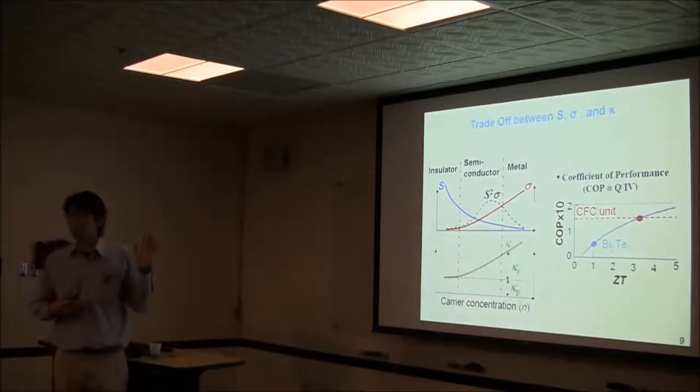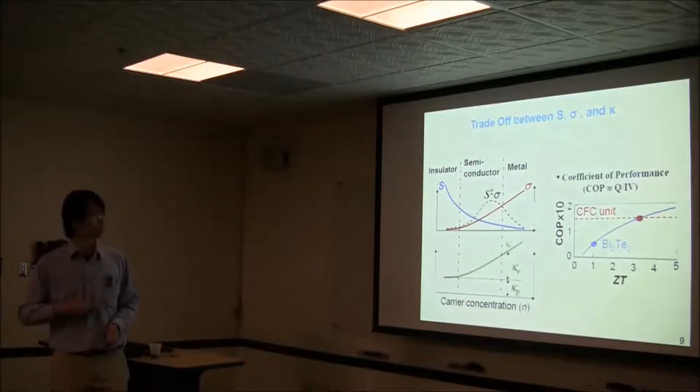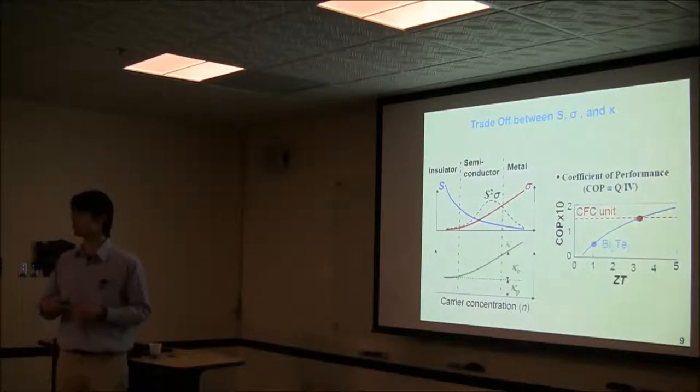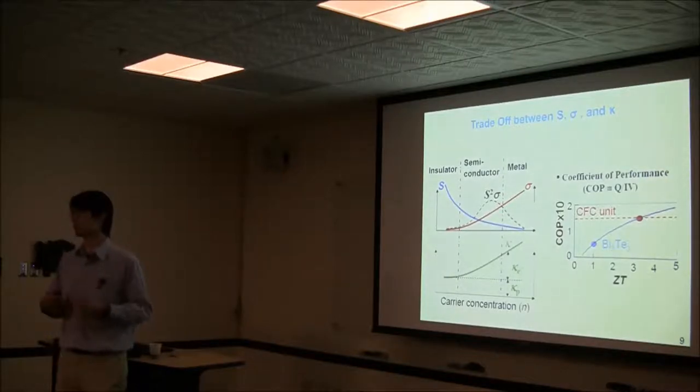Okay, so we want to maximize the Seebeck coefficient. One way to change it is by changing the carrier concentration. In metals, the thermoelectric effect is really low because the carrier concentration is so high, so the Seebeck coefficient is really, really low, but in that case you get very good electrical conductivity. But because the Seebeck coefficient is low, it's not good for thermoelectric application.